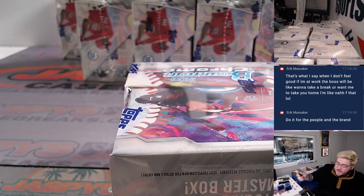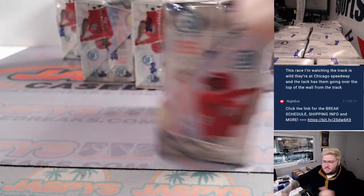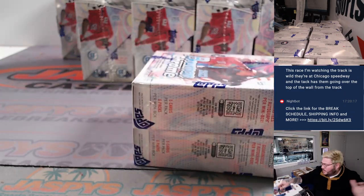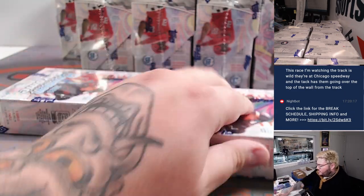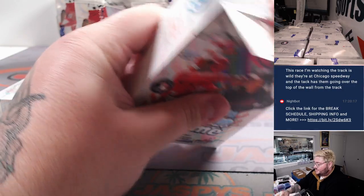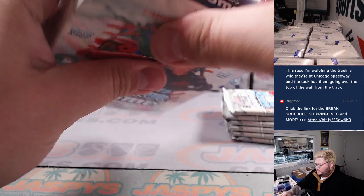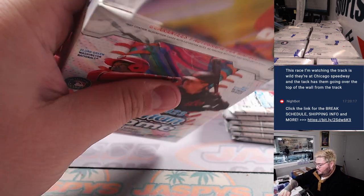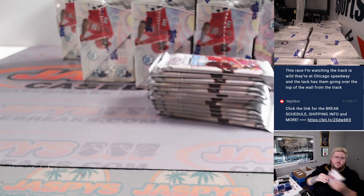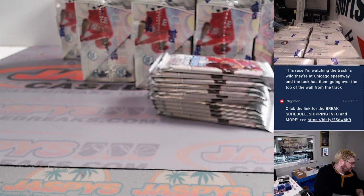Get to it, y'all. Good luck. The case we just did, PYT 5, was pretty dang solid. Some nice names on autos, some nice parallels, some low numbered stuff. We didn't get an Ascension though. A little odd to see no Bowman Ascension. Hopefully that just means we're due for two here or for a super low numbered one. All right, let's do it.